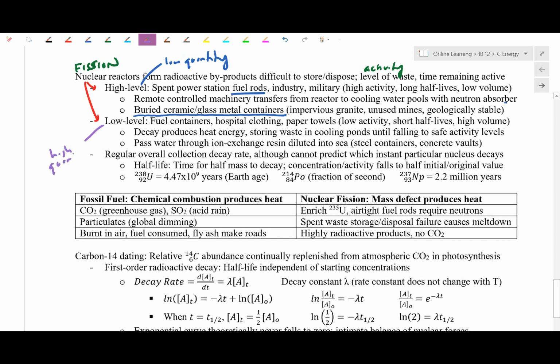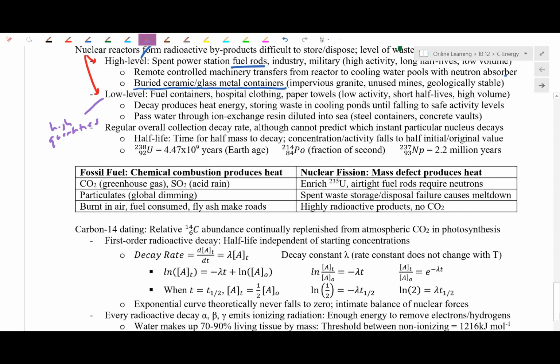In fact, most of the waste products that we generate in a fission reaction are high quantities of low-level waste. This would be when we do research, when we're working in the hospital, things like that. These typically have low activity. They decay enough, so sometimes we put them in cooling ponds so that the heat exchange is managed. We can even store it on site until it's fallen a couple half-lives, and then we end up just dumping it into the sea. We don't need to have a really deep burial for it. So depending on the level of waste and its half-life, we want to get a sense of what we're going to do with it afterwards.